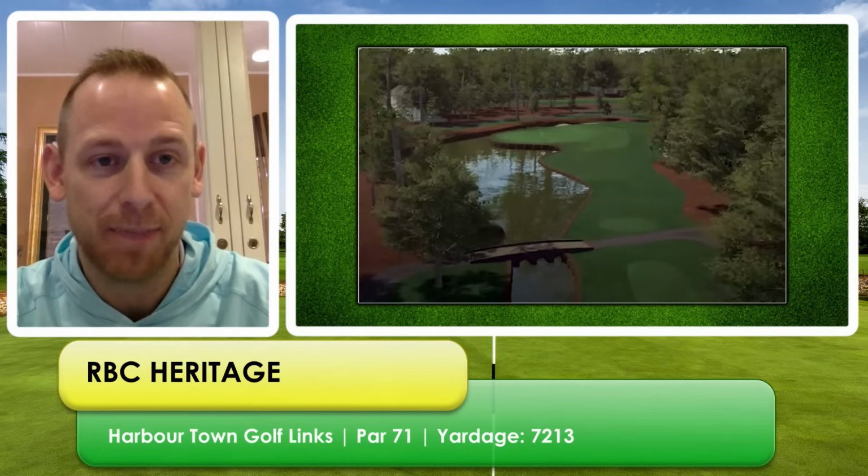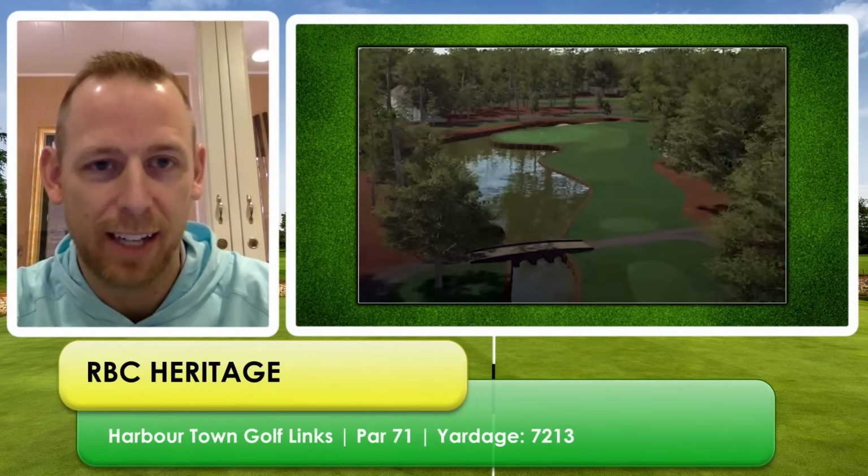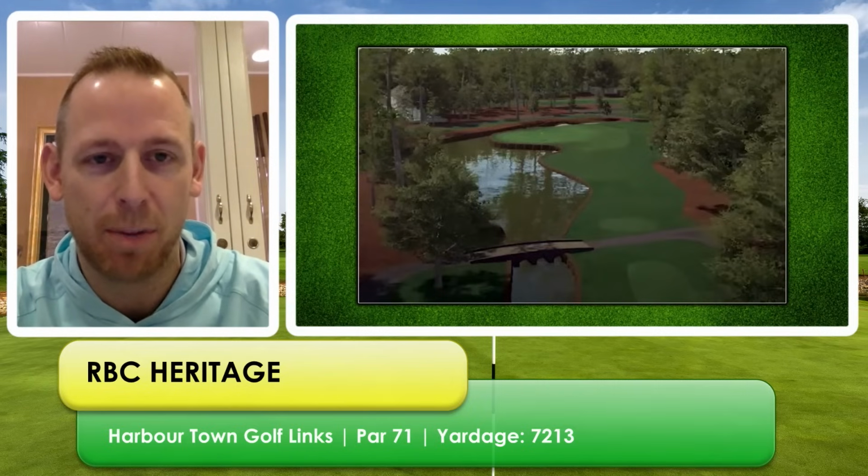It's a Pete Dye design, right? These guys play a lot of Pete Dye designs throughout the year, the Players probably being the most famous one. He's a guy that challenges your mind, does a lot of risk-reward type of shots. He's not a guy that any of these courses are really designed for length, which Harbour Town is not.